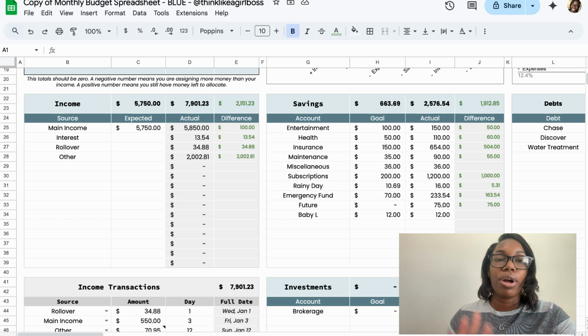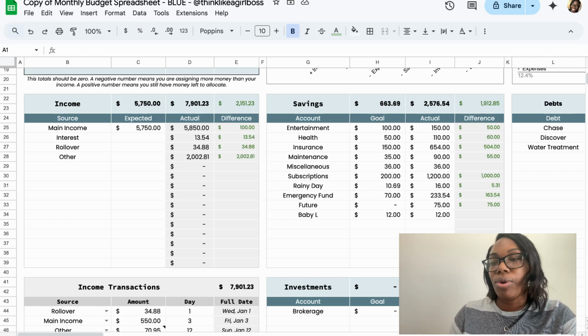If you are new, just some housekeeping announcements. We are a dual income household. Me and my husband choose just how much money we want to put into our household account to pay for all of our bills and things like that, based on the amount of money we would like to live in. And then the rest of it goes into our savings or other things like that.